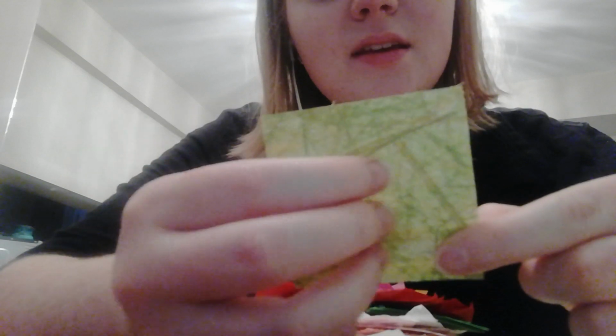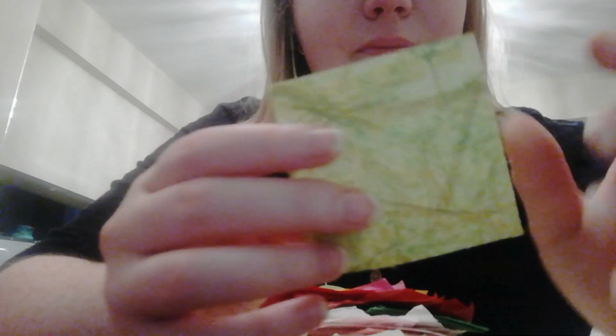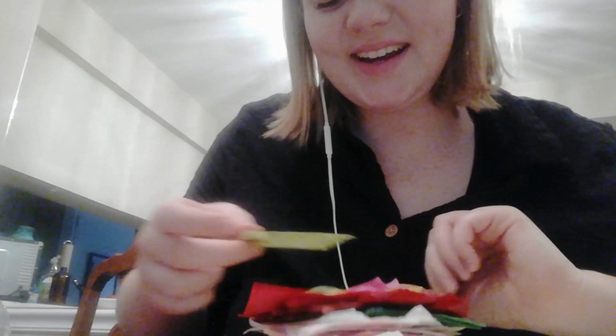This one is called Summer Days. This does actually have a lot of grass blended into it. Are you interested in this one as well? No? Alright, that's alright. Not a problem.